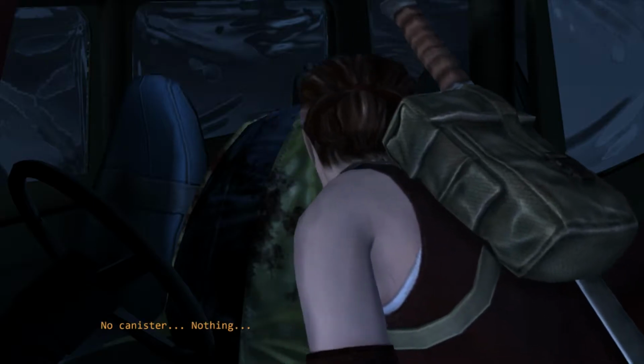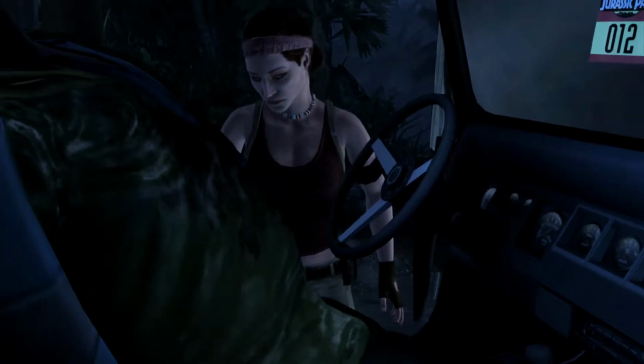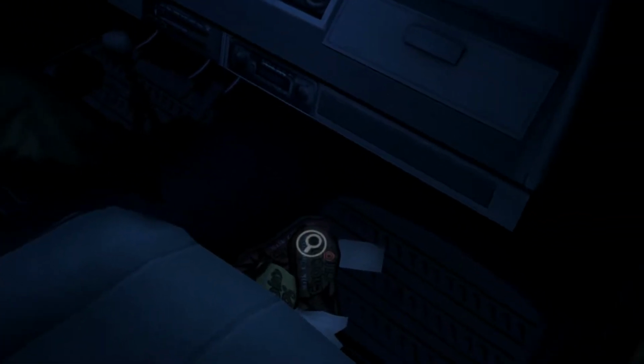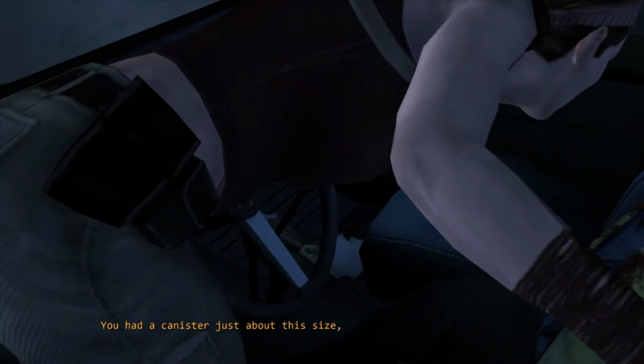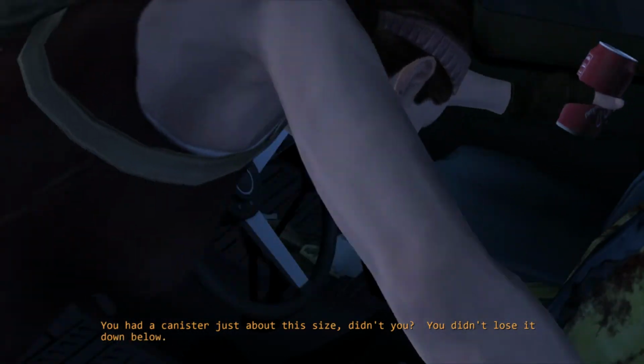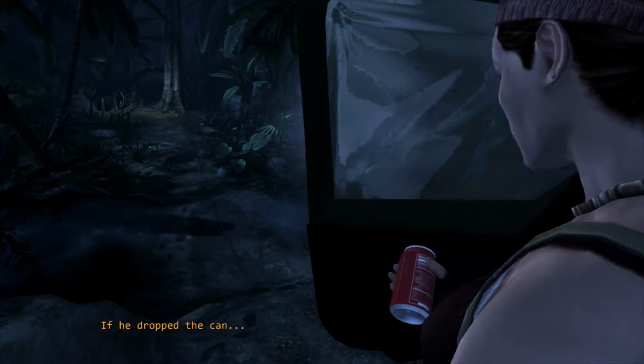Canister. Nothing. You like your sweets, eh, gordito? You had a canister just about this size, didn't you? You didn't lose it down below. You had it with you. He came back to the car in a rush. He hit his head, and he fell. He dropped the can.